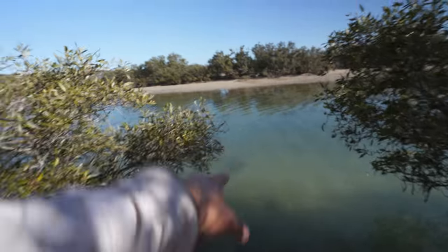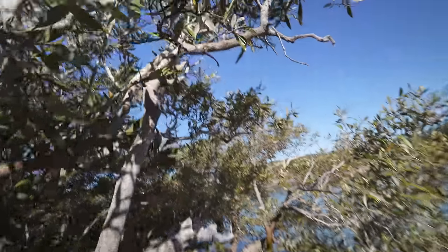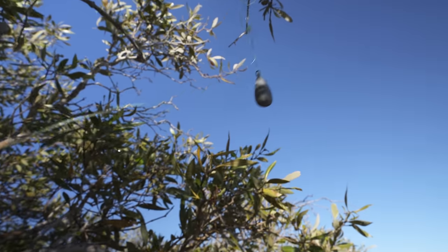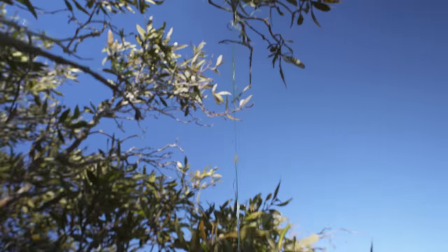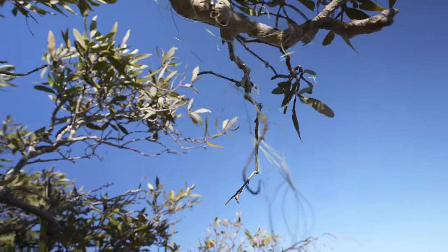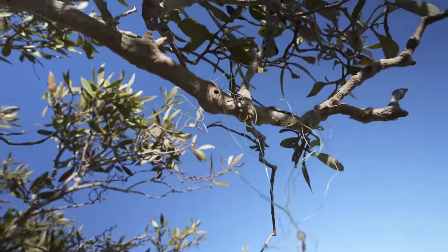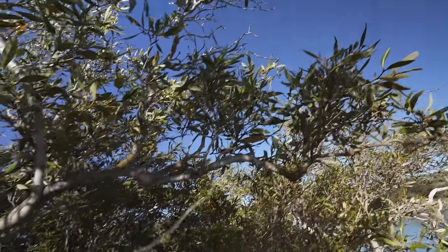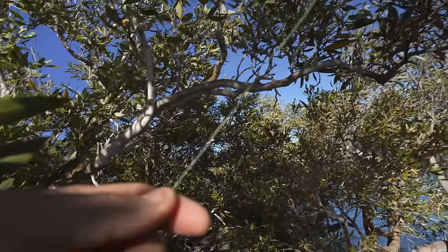Struggling to find fish in close. There's a lot of fish out deep, but they're not in close. Have a look at this. This is what it's all about right now. That right there is a fishing sinker. That right there is a fishing hook. And it is majorly tangled up in these mangroves. There's a fishing line here.